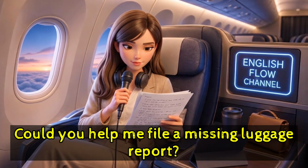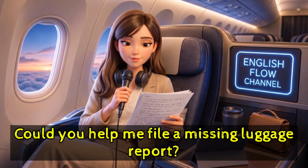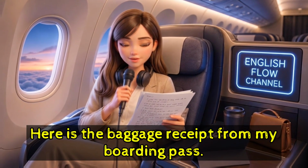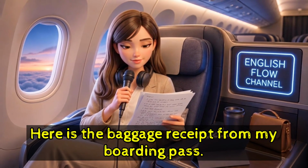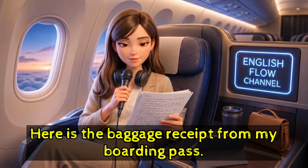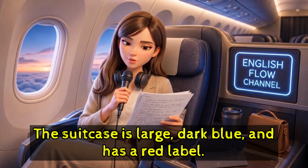Could you help me file a missing luggage report? Here is the baggage receipt from my boarding pass. The suitcase is large, dark blue, and has a red label.